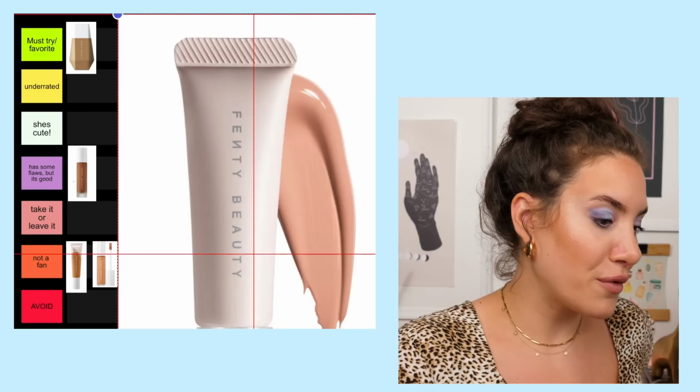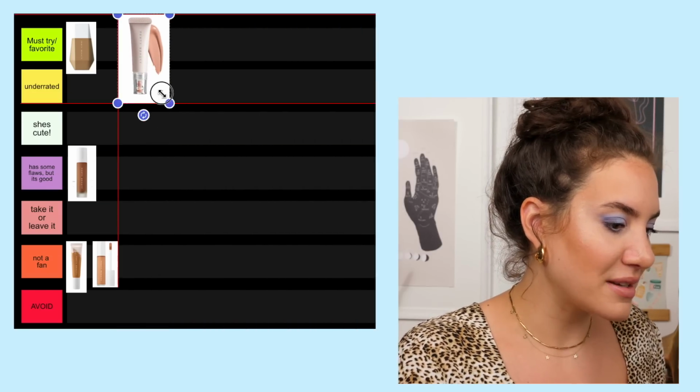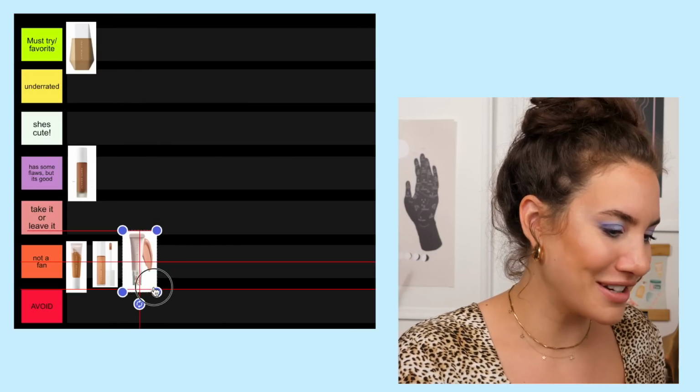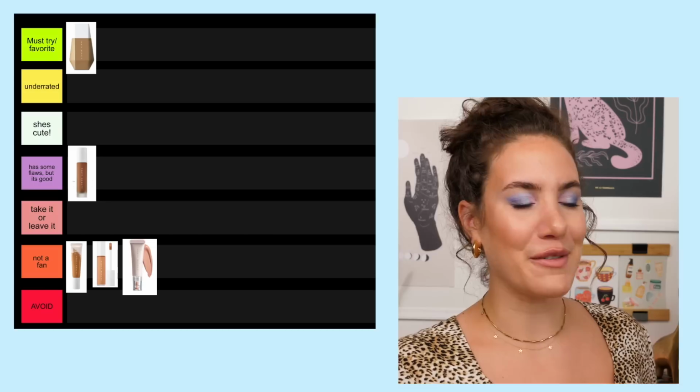There are a couple eye brighteners that I do enjoy. This just isn't one of them. I just don't find that it really does anything super special. So for me, I think I would probably put this in not a fan. Wow, I feel like I'm being a little bit harsh. Ooh, we're getting to the good stuff soon though, I promise.